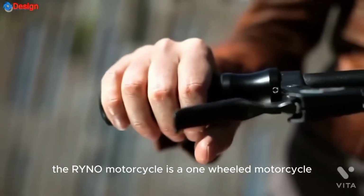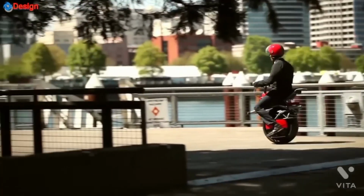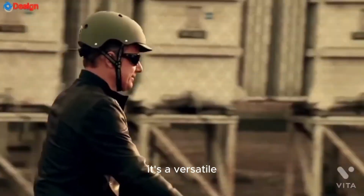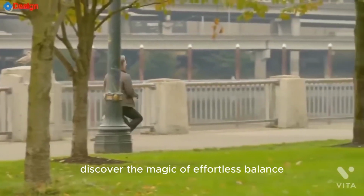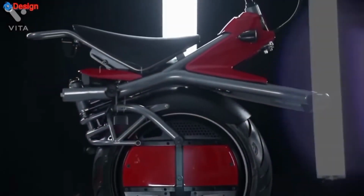The Arwayano Microcycle is a one-wheeled motorcycle that's surprisingly easy and safe to ride. With a top speed of 10 miles per hour and a range of 10 miles per charge, it's a versatile and efficient urban transport option. Discover the magic of effortless balance and smooth acceleration with the Arwayano Microcycle.